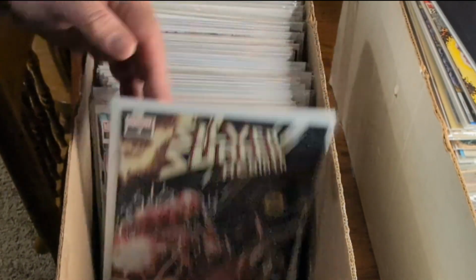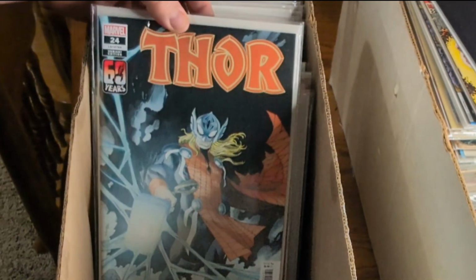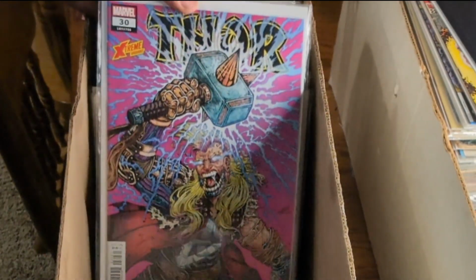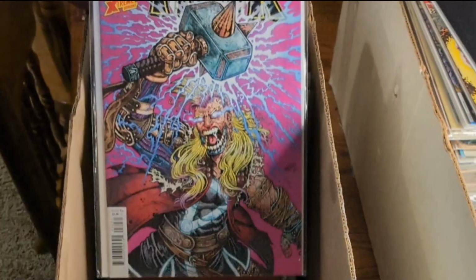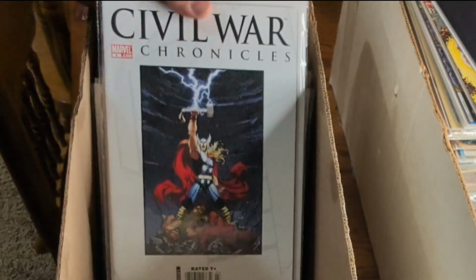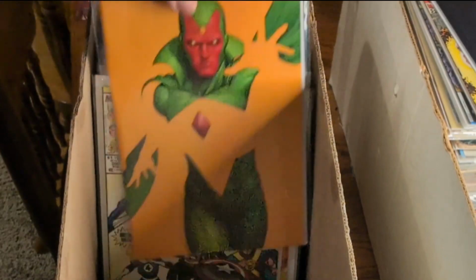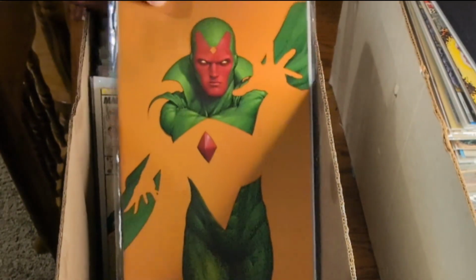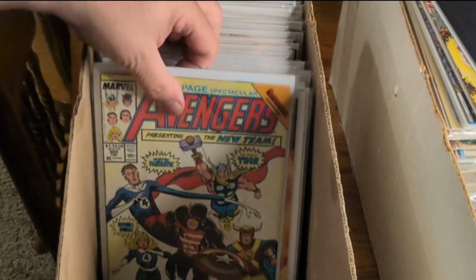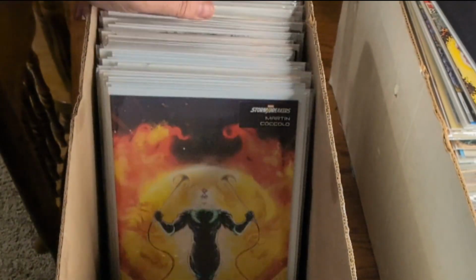Silver Surfer Rebirth. Thor number 24. Looks like a Spidey variant. Extreme variant of Thor. Ha! Thor with Miss Minutes. Civil War Chronicles. Oh, this is one of the John Tyler Christopher negative space variants. That's pretty cool. Avengers 300.